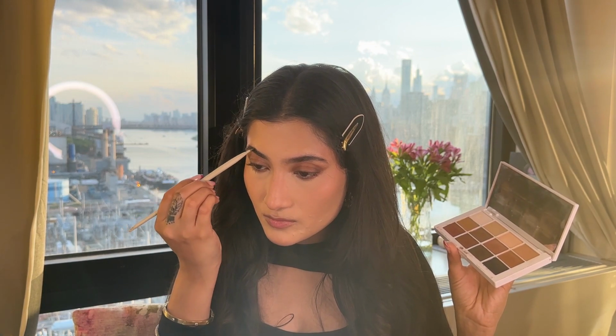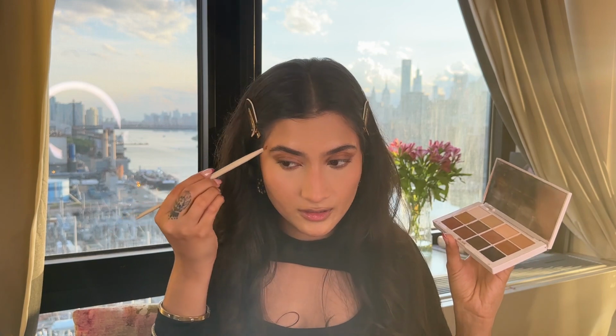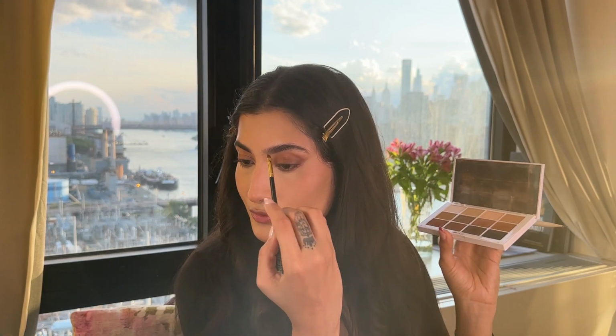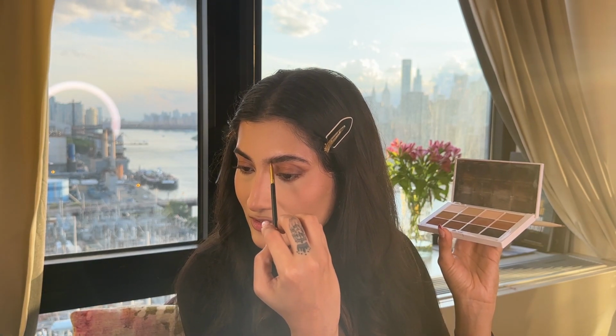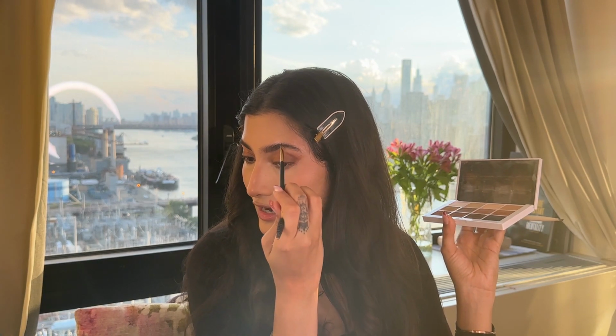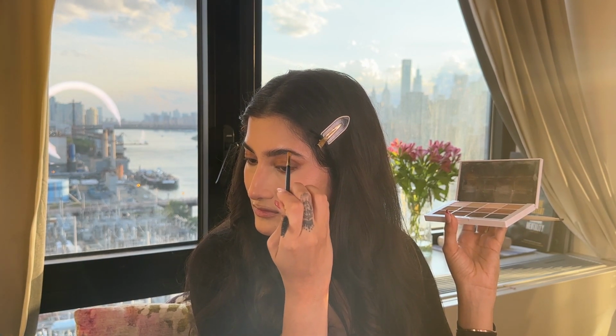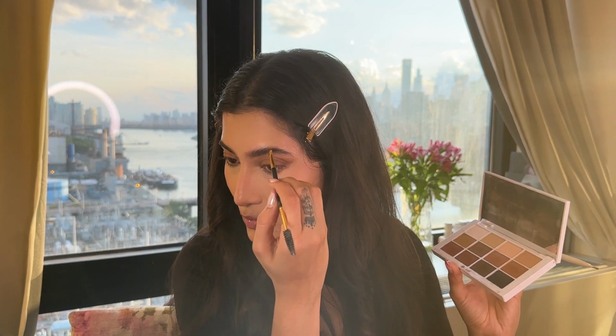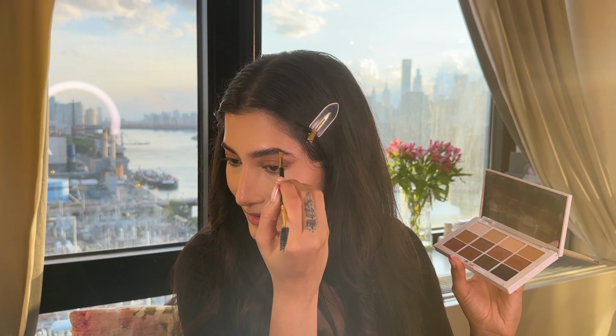I think brows are the most important for this look. All the Victoria's Secret models have beautiful brows. You can even use your shadow to fill in the brows if you're able to find that perfect shade that matches your eyebrow color. You can be really creative and use makeup however you want. There's really no one formula to use your makeup.